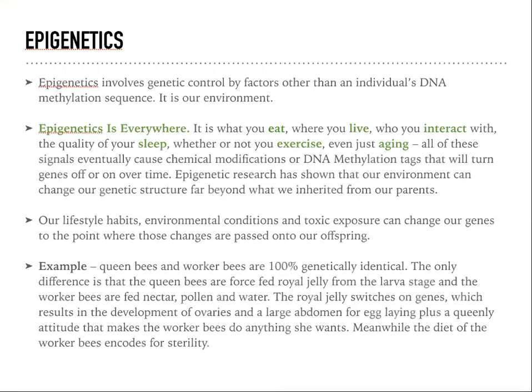It's what you eat, it's where you live, it's who you interact with, it's the quality of your sleep, whether or not you exercise, and even just aging. All of these signals eventually cause chemical modifications, or DNA methylation, that will turn genes on or off over time. Genetic research has shown that our environment can change our genetic structure far beyond what we inherited from our parents. So this is really important.